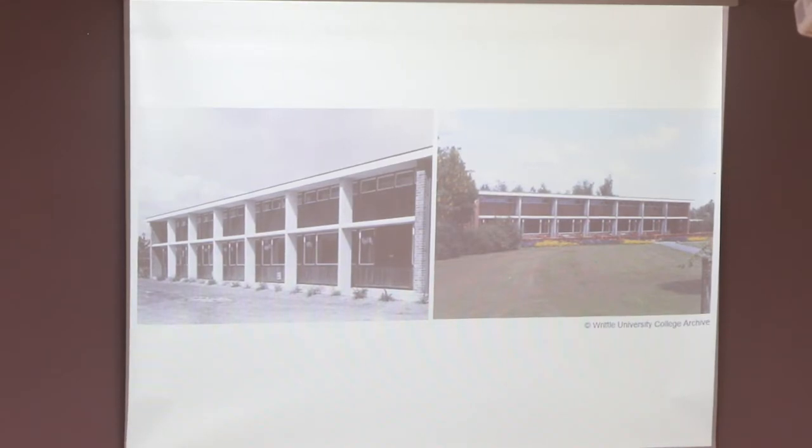And I came across a little plea from Ben Harvey, the principal, who said that they were £500 short, and if anybody would like to make a donation towards the chapel, all money will be gratefully received. That was in 1965.